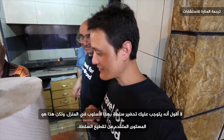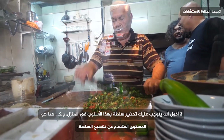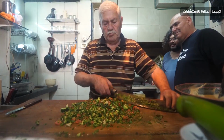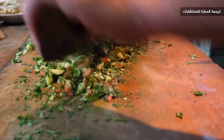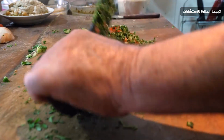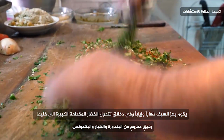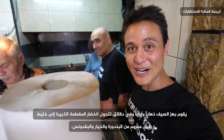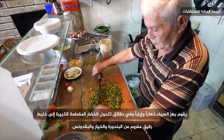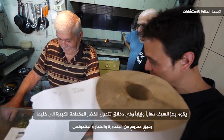I'm not gonna say you have to make salad this way at home, but that is the next level of chopping up a salad. He just rocks that sword back and forth, and literally in just minutes, he's gone from coarse chopped vegetables to a really fine mince of tomato and cucumber and all that parsley in there.